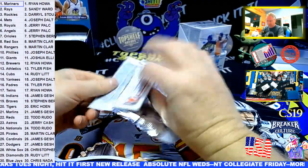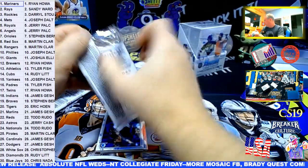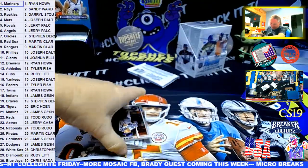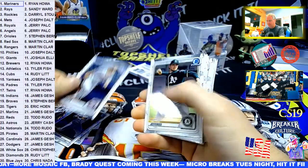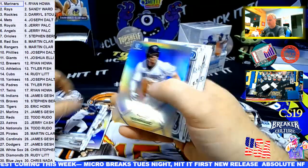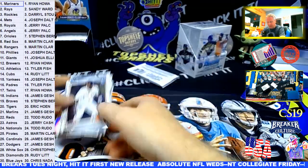Random team, 30 spots. Maybe we do a half a case, keep it cheaper. I mean, what about some gold standard mosaic? What about a gold standard mosaic blitz mix ism?